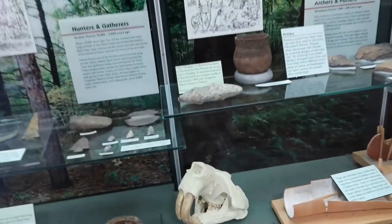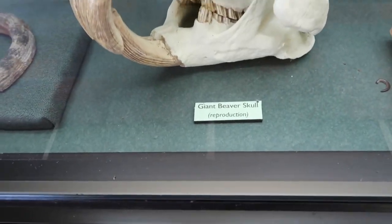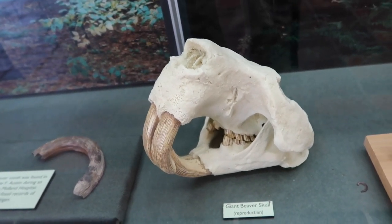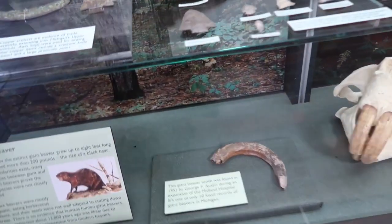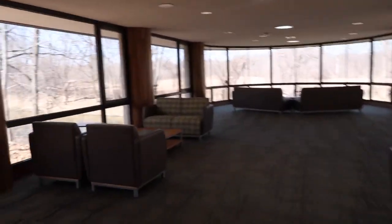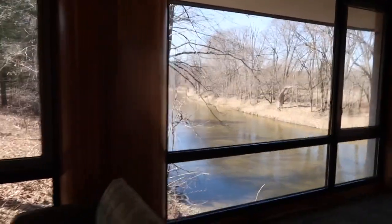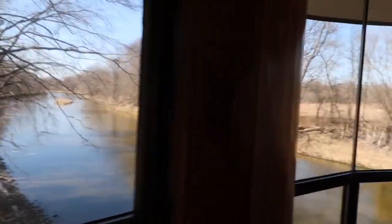What kind of a skull is this? Look at that, it's a giant beaver skull. It's a reproduction. Man, I hate to meet up with that. This is really nice in here.